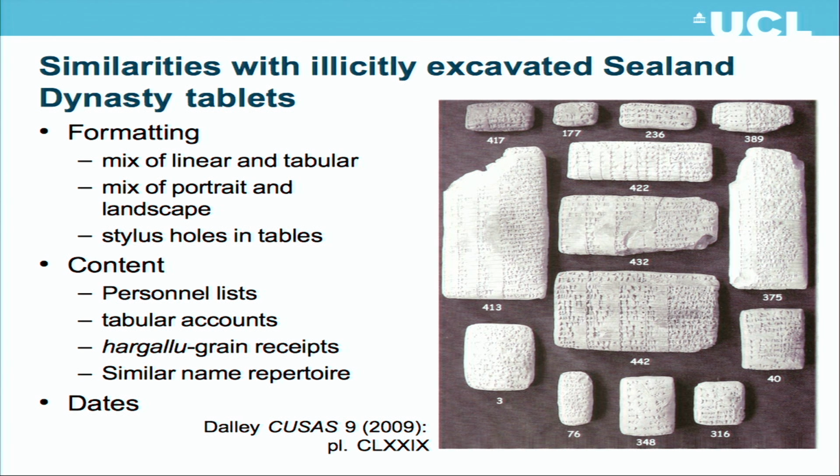So, about 6 years ago, illegally excavated tablets from the same period were published. This is a rather bad photograph from the book of them. Of course, because they were illegally excavated, nobody knew where they were from precisely, but they are very similar to our properly excavated materials. They are not from our site. Our site has never been touched by looters. But they're much more elaborate than ours as well. Although the tablets have the same formatting, some of the same types of documentation, so the Hargalu grain is very particular to this, and the little holes marked in the empty cells of the tables, the dates match precisely as well.